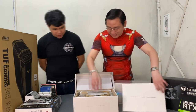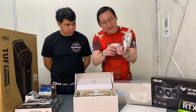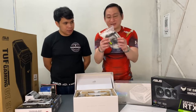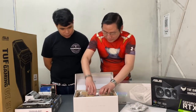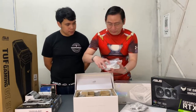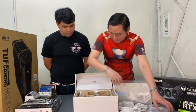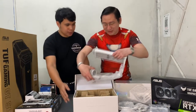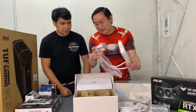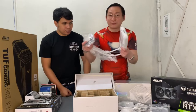And of course, this is the AIO. So included po ito, syempre yung kanyang bracket. Yes. Right? Of course, for mounting and mga cables niya. And of course, yung fans niya. This is the 240, dalawang 240 fans. And of course, yung pinaka AIO. Ayan. Ito yung radiator niya. And of course, this is the AIO or may liquid cooling na po siya sa loob.